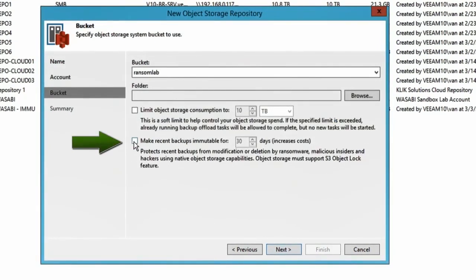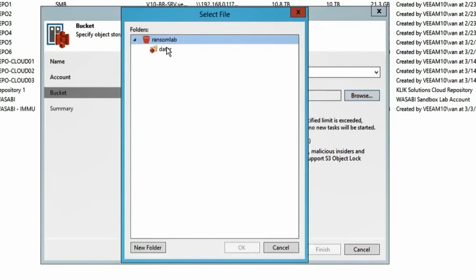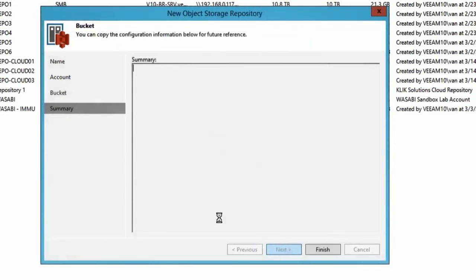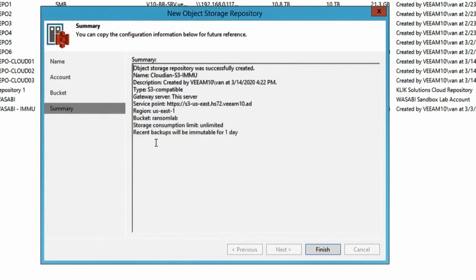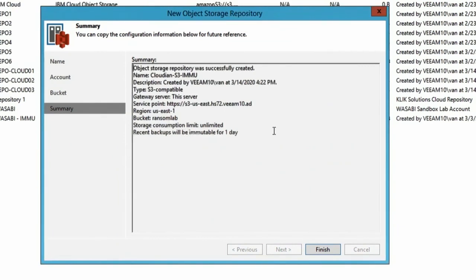Now this is how easy it is to enable immutability. You can see here at the checkbox, and you put in the number of days you want to make your data immutable in Cloudian. How easy is this? So let's just make it immutable for a day here. Inside our bucket, you can create a new folder or select an existing folder in here. I'll select an existing folder inside this bucket. That's where our data is going to land. Click OK, click Next, and we're saving those configurations into Veeam. And you can see here in our summary that recent backups will be immutable for 1 day.